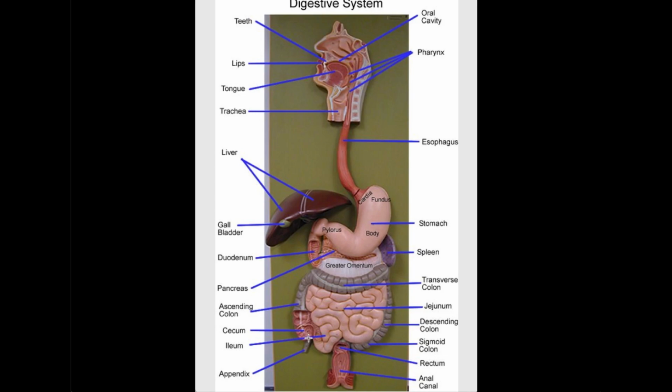So the rectum is kind of the last resort, the last chamber that poop is held before you poop it out. And the anus is obviously where the poop comes out.